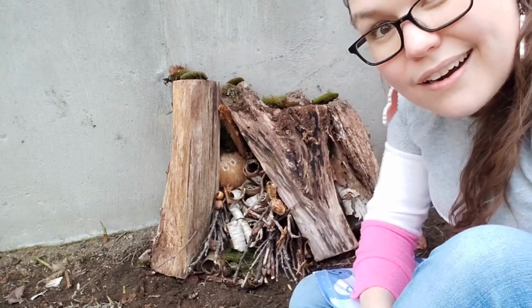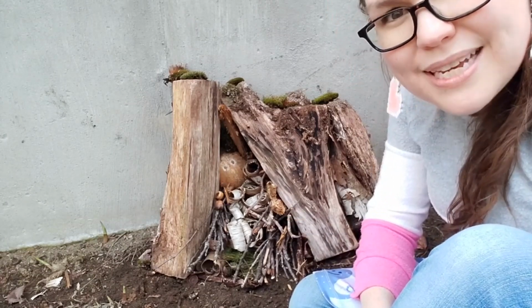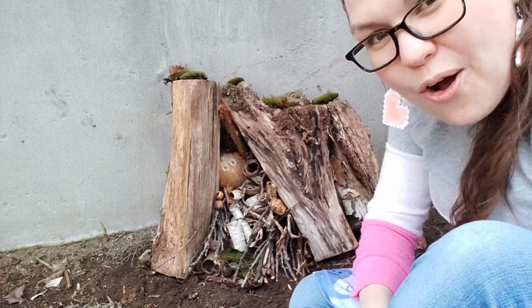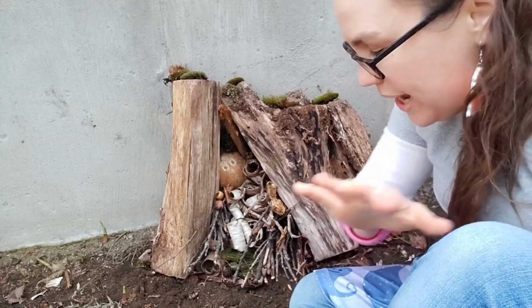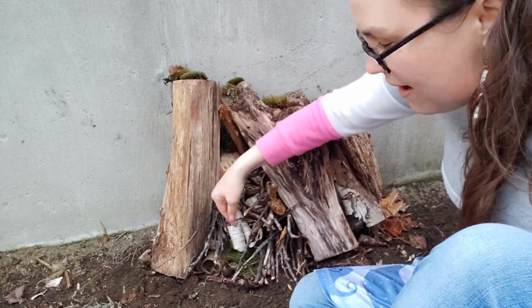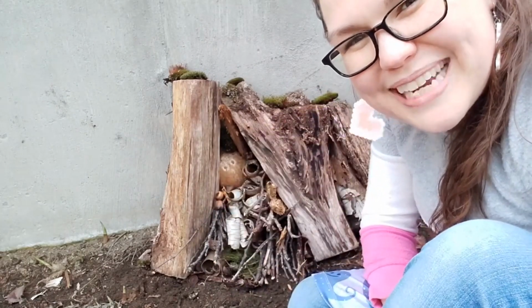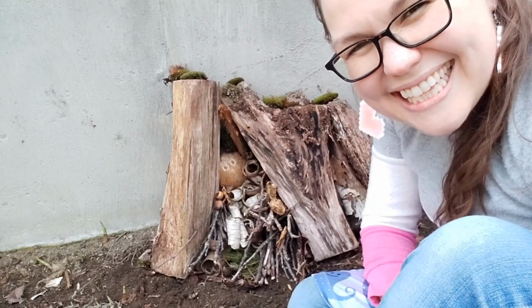I don't know about your yard, but after winter, lots and lots of storms, there are all kinds of branches all over my yard. So I went through, picked up all the extra branches and used a lot of them along with the extra bark that I found to make my own bug hotel.